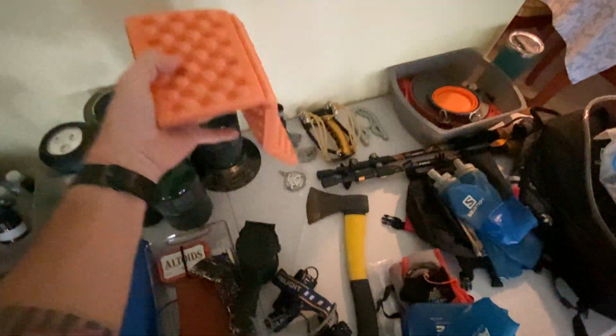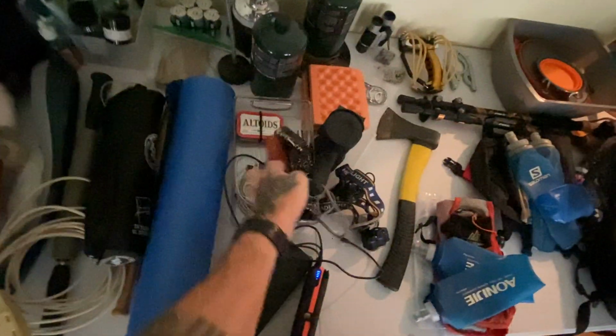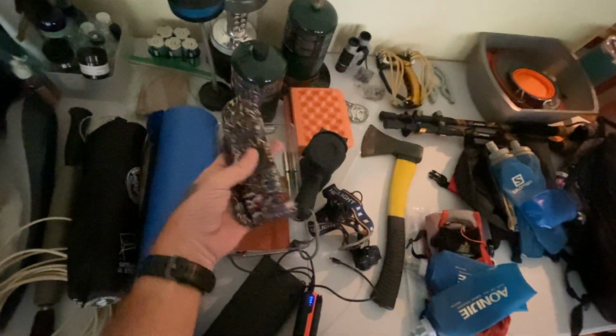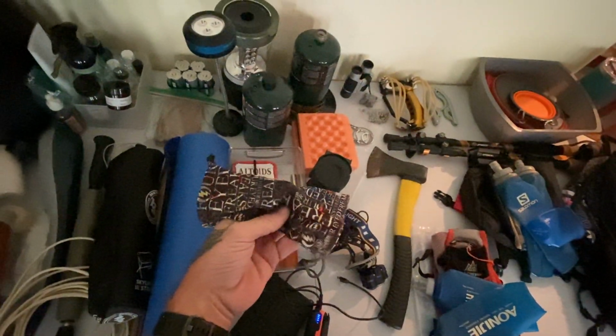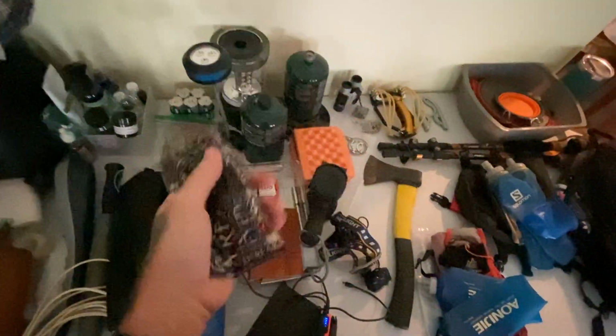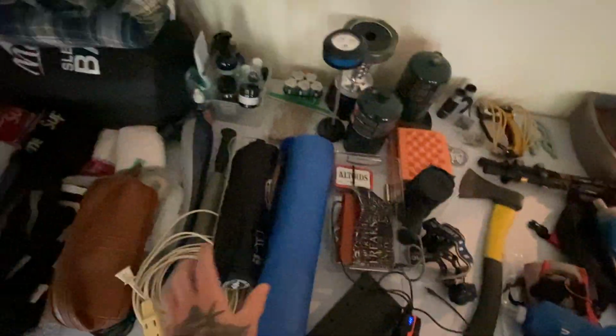This is a little pad that you can throw down just to keep your feet clean or put stuff on the ground and not get all dirty. In here, I've got more charging cords, a little journal, some spectacles. At night, if I want to look at something real close to me and hold it up close, I kind of need these little cheater magnifying glasses. What else do we have over here?